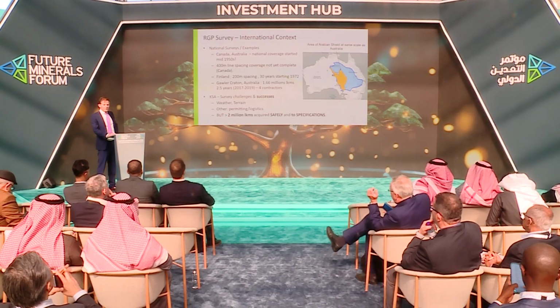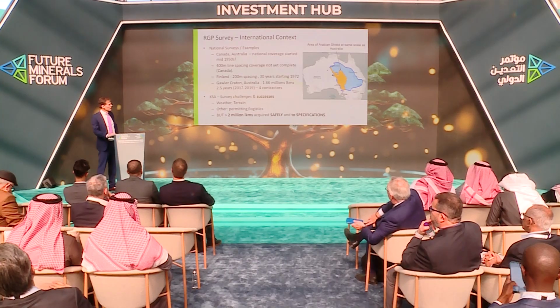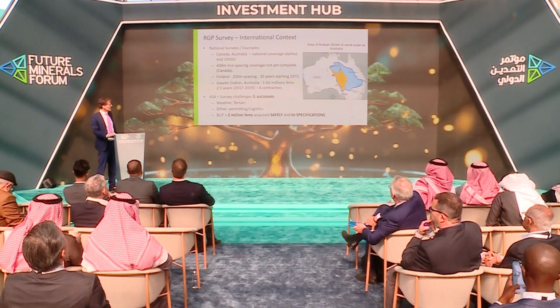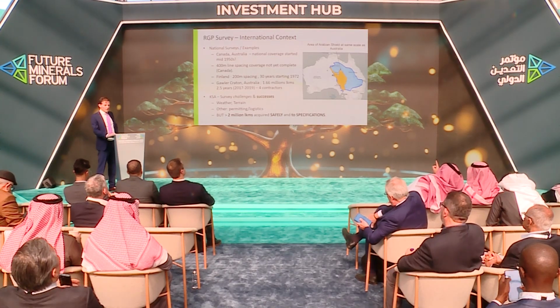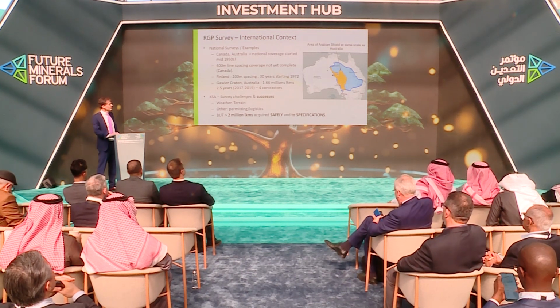There's been some challenges. The weather in Saudi is very difficult for flying, lots of wind, dust, poor visibility, and also very rugged terrain over especially the western part of the Shield. But nevertheless, over 2 million kilometers have been acquired to date safely and to excellent technical specifications.